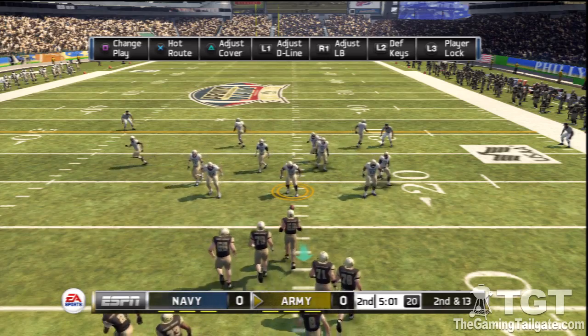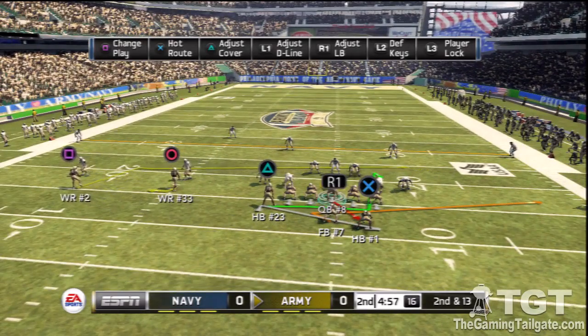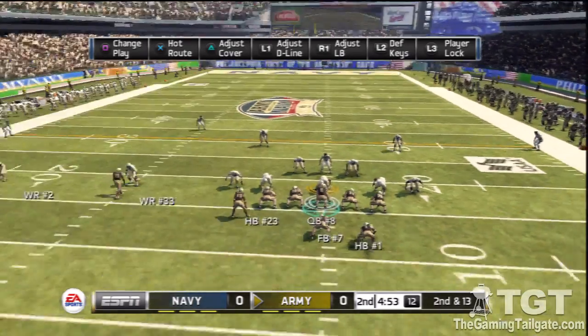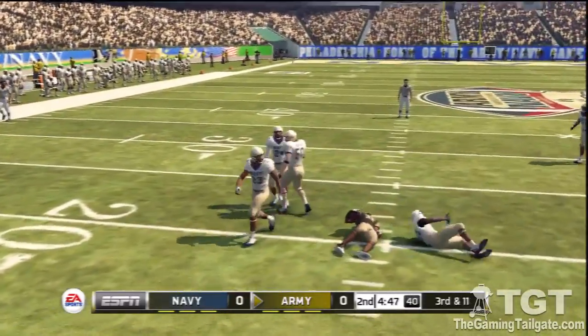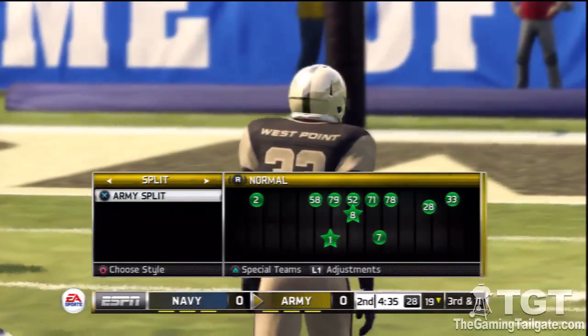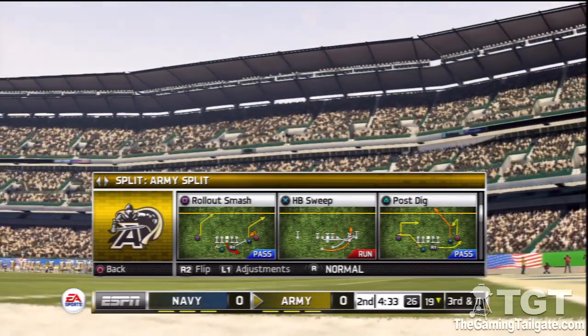So it's second and 13. Ball on the 17-yard line. And down he goes at the 19-yard line. But he didn't have much of a chance on that play. Boy, this defense has a lot of speed. They're all over him by the time he caught the ball.